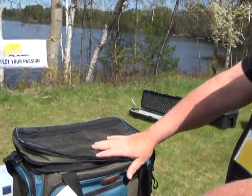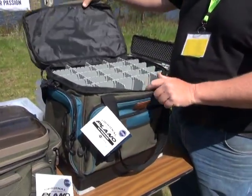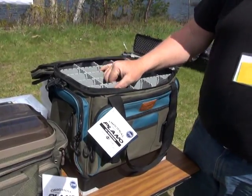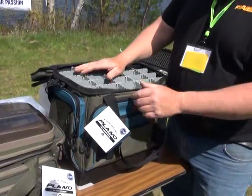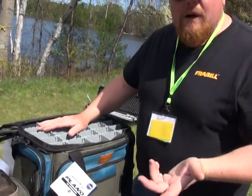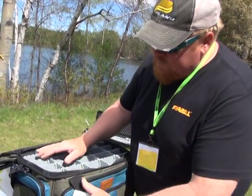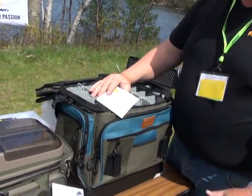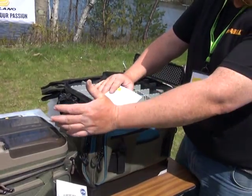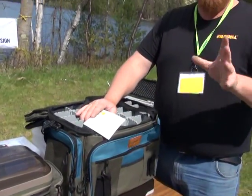This is the new M Series, which is a great box for storing large crankbaits. The length of the box is how big the crankbaits can be. You could have the big Magnum Rapalas or whatever kind of crankbaits for musky fishing, bucktails, but it's also got a lot of other compartments to store plastics, leaders, everything you need to fish big game.